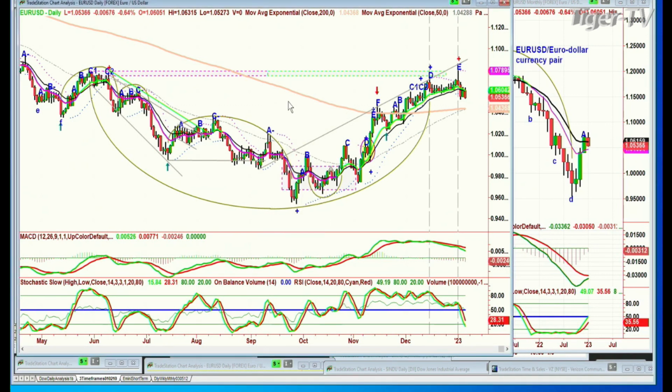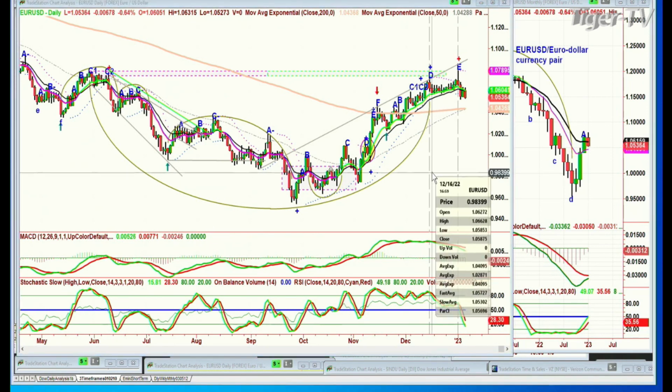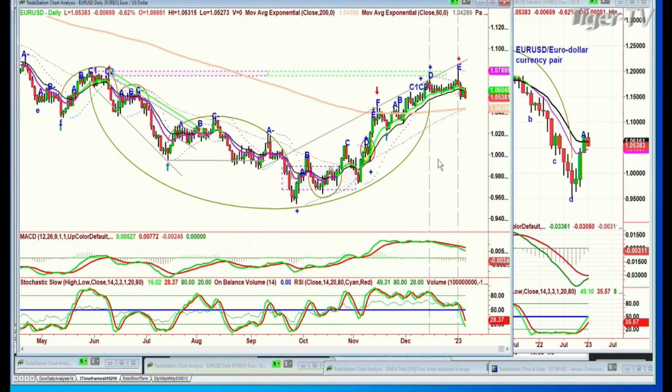1.01978. Now remember, this is a continuous contract, so it gets smoothed out. So that price, the number will change. Nothing else, not the notation, nothing. So what it did is it went to this peak D. That was the 1st of December, was it? No, that was the one that was on the 15th of December. 15th of December at a peak D. Look, the MACD is good. Stochastic was excellent, above 80%. Relative strength right there was good.